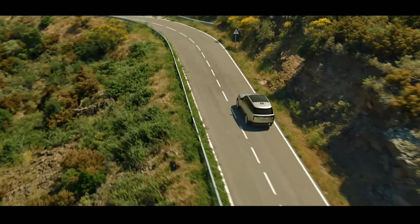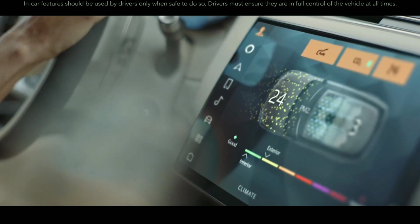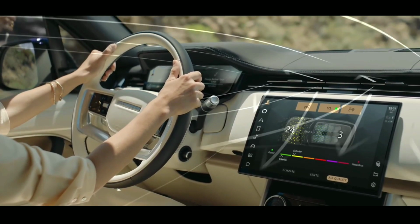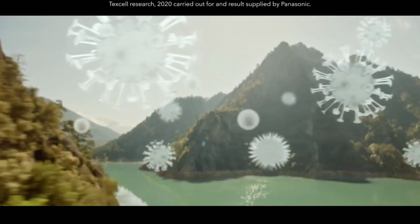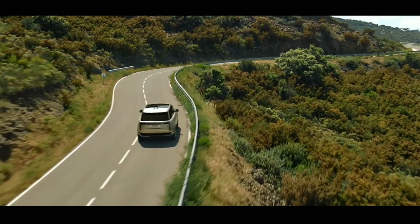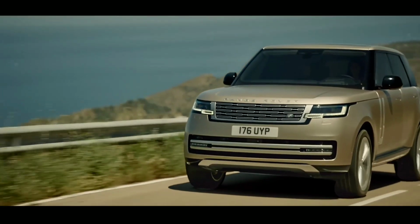The pioneering cabin air purification Pro system with its PM 2.5 filtration and Nano EX technology helps to significantly reduce odors, bacteria, and allergens, including the SARS-CoV-2 virus. Synonymous with Range Rover, the peerless command driving position guarantees greater driver visibility and overall confidence.